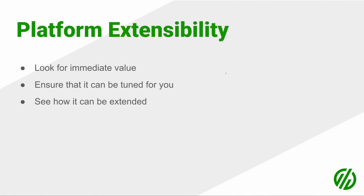But first off, I'd like to talk about platform extensibility. So as you're adopting a machine monitoring or IoT platform, you really want to make sure that the investment that you're putting in is going to return immediate value. It's a journey, right? This whole process is a journey, and there's lots of steps along the way. And we want to make sure that as you're adopting this and changing your internal processes, that each step is introducing some new value, so that you can kind of see that the money that you're putting in is giving you a return.